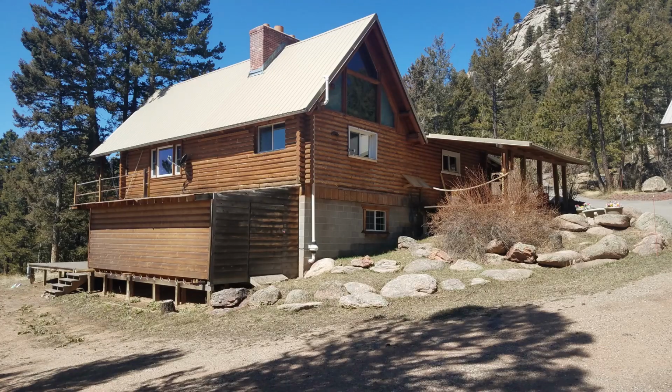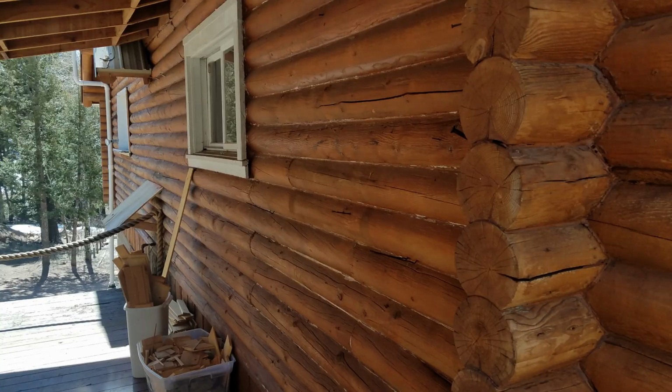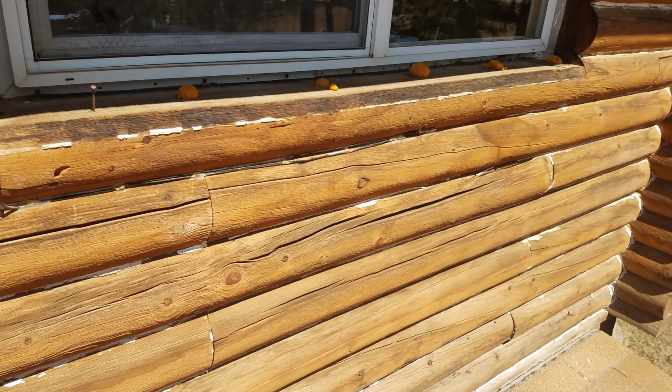Fast forward to 2019 and we bought a log home. If you don't keep your log home sealed and chinked, the Colorado sun and Colorado winters will absolutely destroy the logs. And as you can see, our logs were in desperate need of some love.